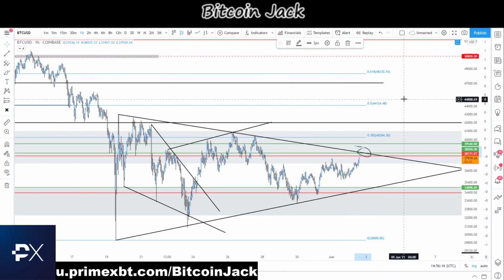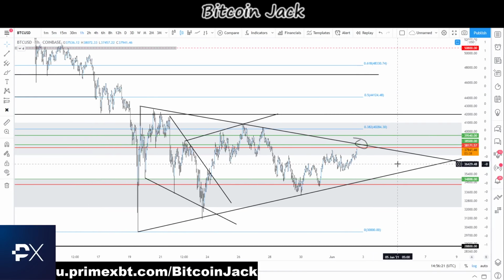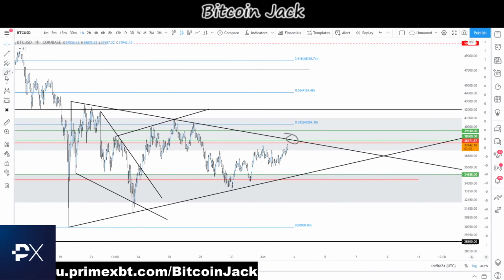Essentially, I don't like trading symmetrical triangles because they tend to morph into other patterns. And then the other thing is usually you trade these very close to the mid-range. So basically 43K is the resistance, and then the support is probably at around 33K, at the bottom portion of this weekly demand box.